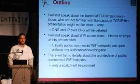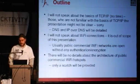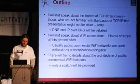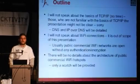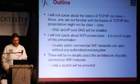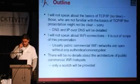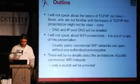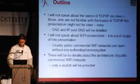We will not be speaking about Wi-Fi encryption, as you all have already experienced that public pay-for Wi-Fi networks are open. This is basically due to the fact that the majority of users, who are not technically inclined, want to use something simple, so the connection must be made simple, so there is no authentication or encryption required for open Wi-Fi networks. We won't talk about the architecture of public commercial Wi-Fi hotspots.